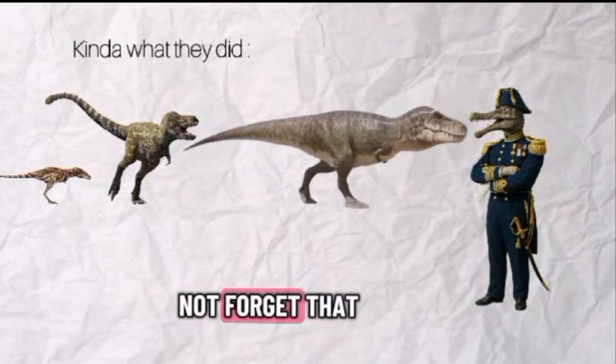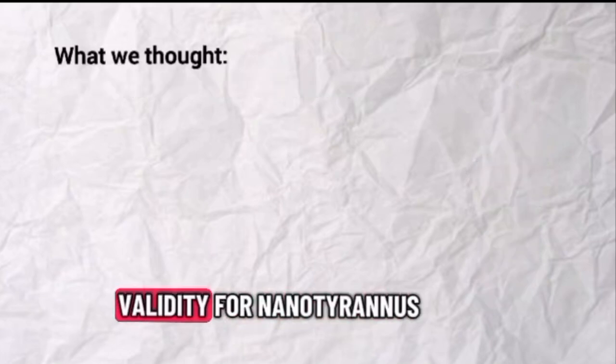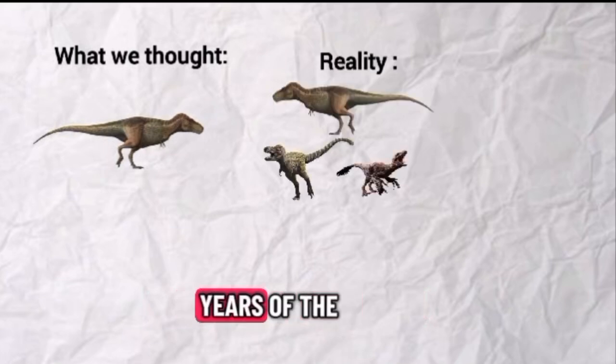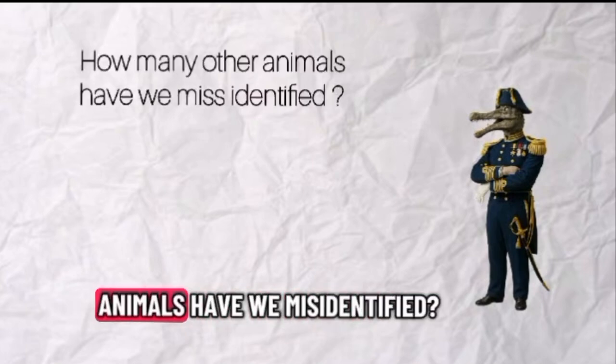But we must not forget that science makes mistakes too. This confirmation of validity for Nanotyrannus means that predator diversity in the last million years of the Cretaceous was much higher than previously thought. And that raises the question, how many other animals have we misidentified?